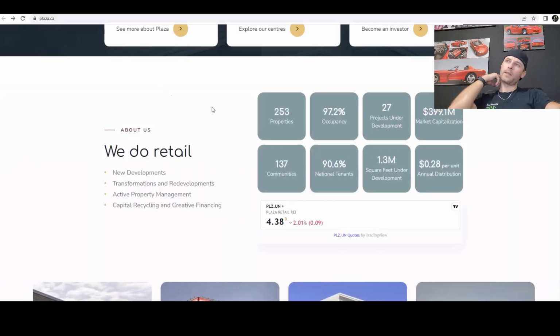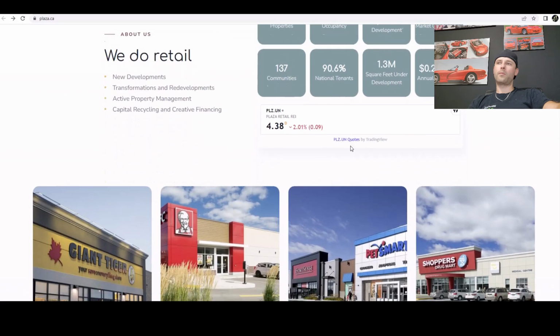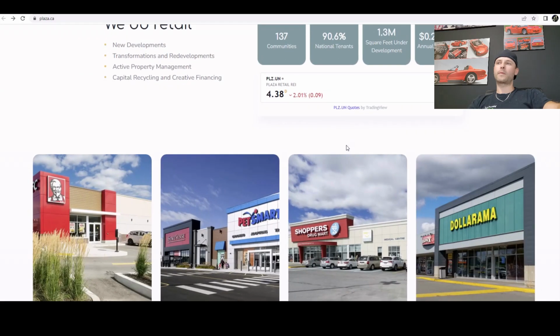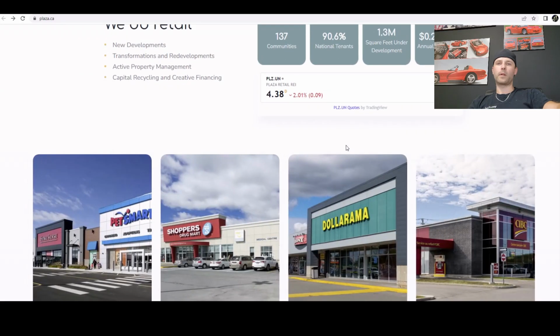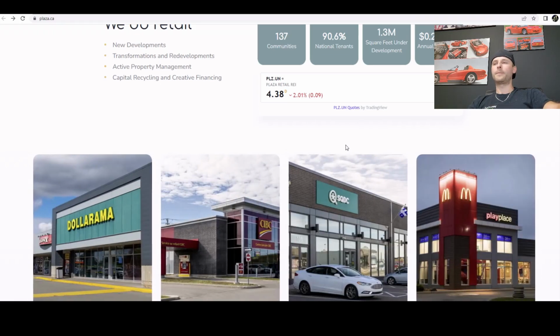Plaza REIT owns 253 properties, and they also have 27 properties under construction. So obviously more properties being finished will generate more money in the future, which is always nice. They have an occupancy of 97.2%, and they're distributed primarily in Ontario. They have some properties in Alberta and some more on the East Coast as well.